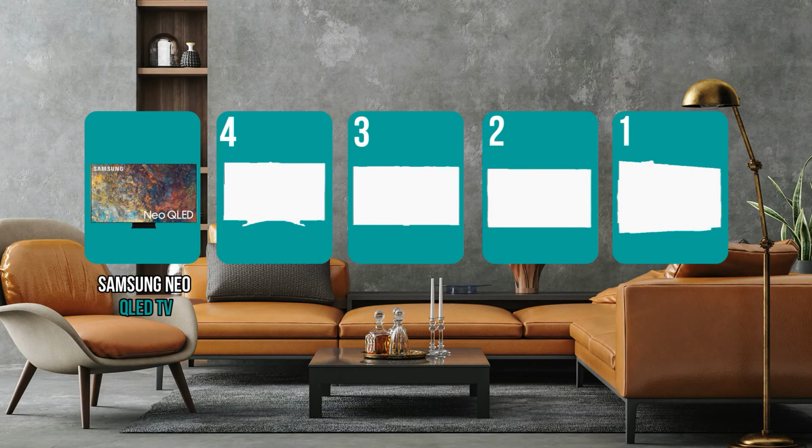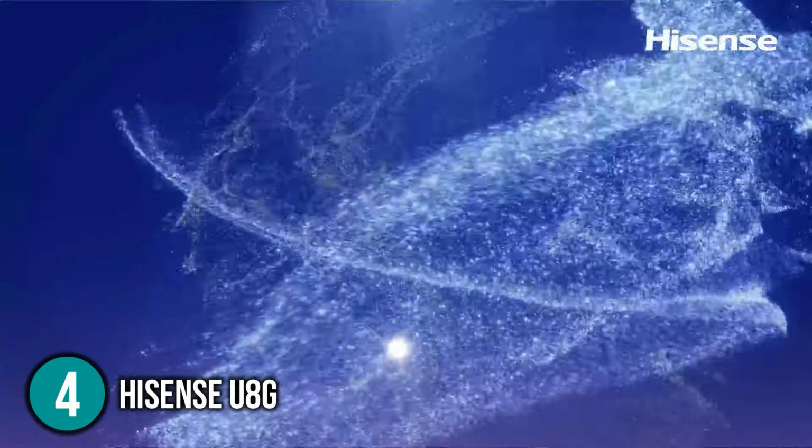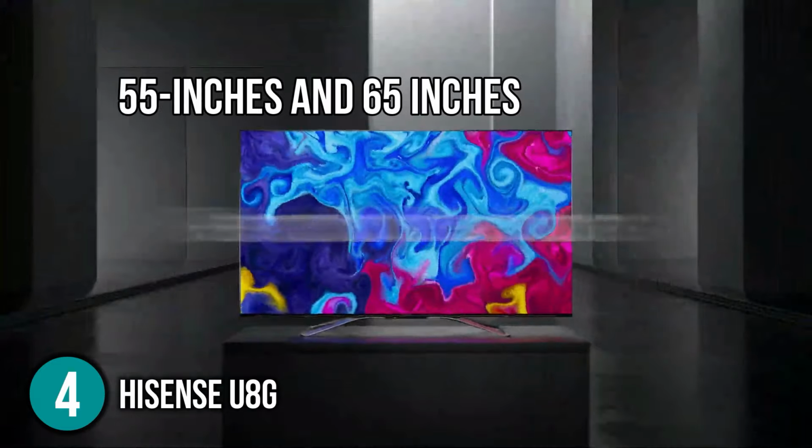The TV or television coming in at number 4 on our list is the Hisense UHG. If you're looking for a more economical option, this TV is one of the best choices we've got for you. The Hisense UHG TV comes in two sizes, 55 inches and 65 inches.